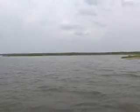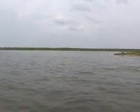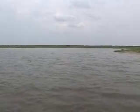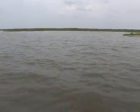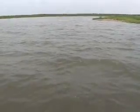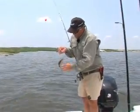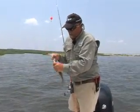There we go. A little off on the other side of the boat there. I believe the old boy grabbed it and growled right there. He just can't. No, he didn't. He's still on there. I thought he came off, but there he is. Little old bitty trout. He's not much to look at, but he is the right kind.